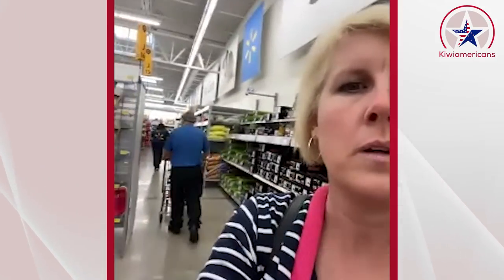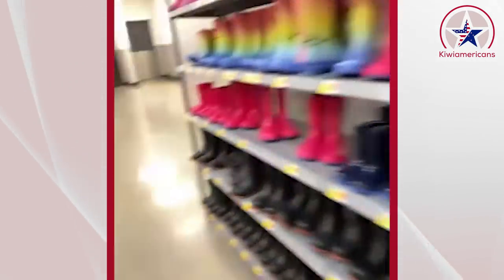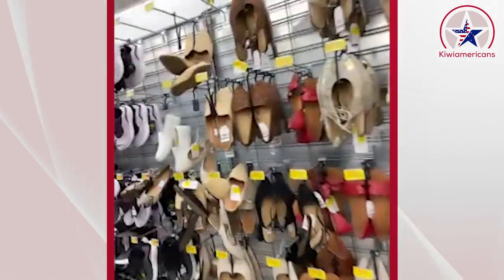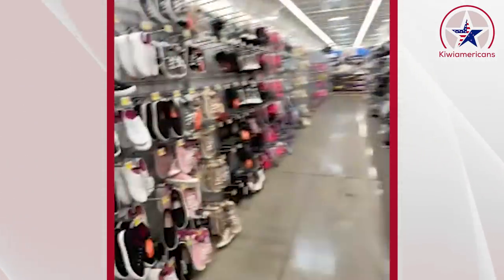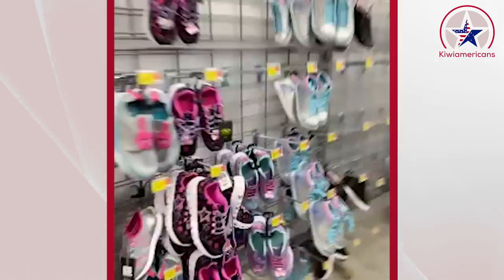Okay, you ready for us? Here we go. Or whatever you guys call them. What are we calling them? Galoshes? Gum boots. Yeah, so those are your rain boots. Oh, those are cute. Those are for kids. Where's the adult one? I don't know. Here's just normal shoes, like tennis shoes. I think this is still kind of kid stuff.